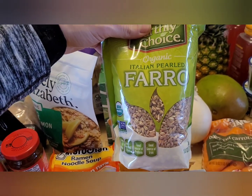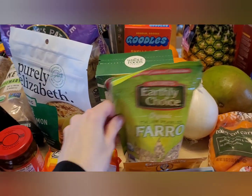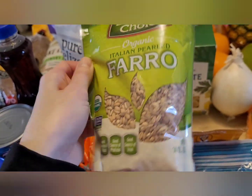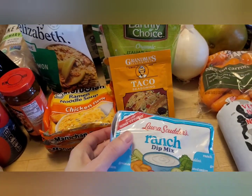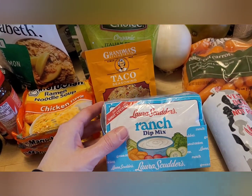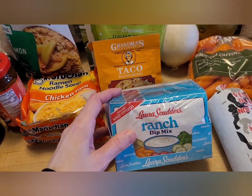Some Italian pearled farro. Tell me what to do with this, because I picked it up. It was one of those where they didn't have a whole lot of options, and I thought, well, that's a weird one, and if for no other reason, I could feed it to the chickens. But if you have something that you use this for, tell me, and I will experiment. A thing of taco seasoning. I could pick up a whole thing of ranch dip mix, and so I did. It is just add sour cream, so I can use those to make ranch dip, or I have several recipes where you put it in a pot roast kind of thing, or in that cracked chicken that you cook in the crock pot.